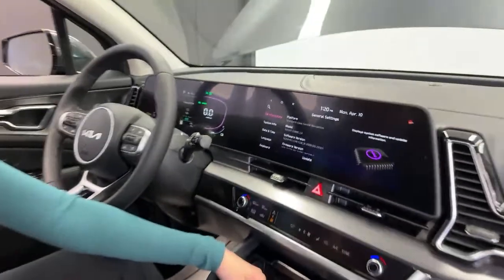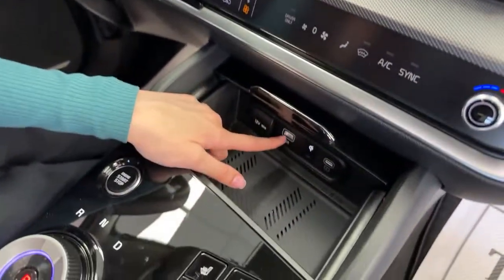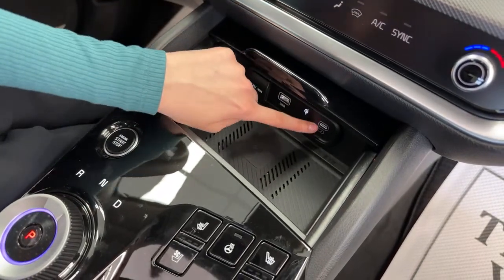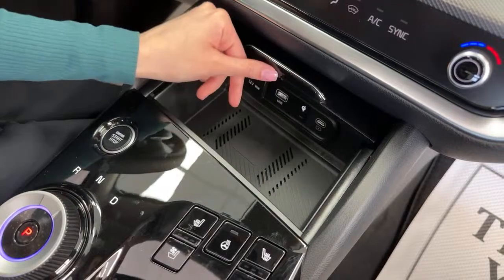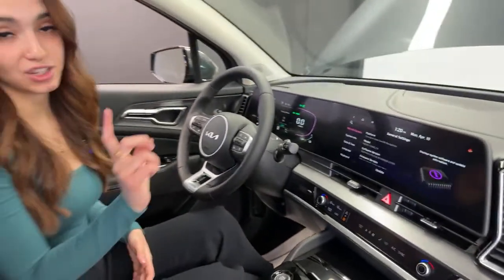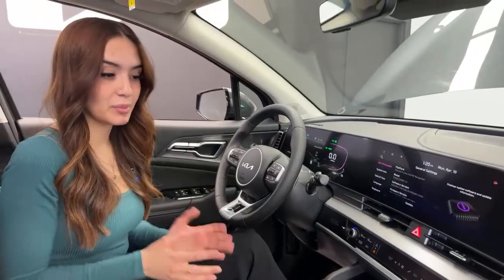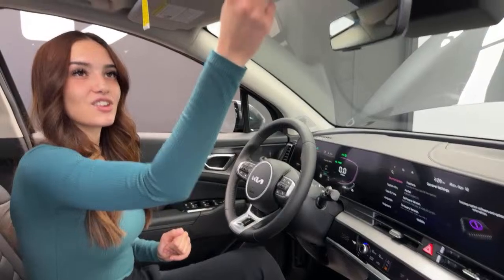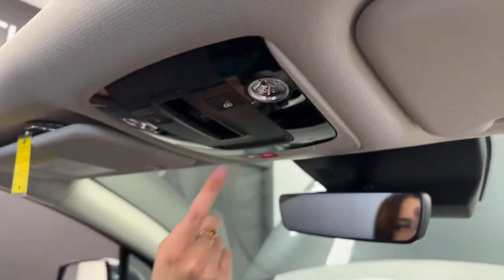Up front over here, we have our wireless phone charger, a USB in the center, a 12-volt on the left, and then a USB-C on the right. This is great because a lot of newer phones come with USB-Cs instead of USBs now. That charges way faster than a regular USB would, by the way, too, so really, really nice to have. Your interior lights are LEDs, so super bright.